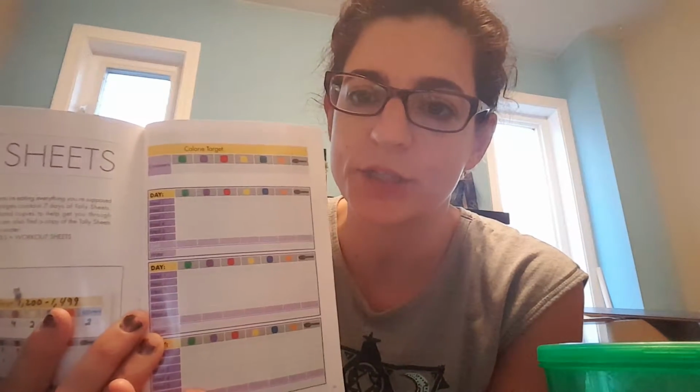They give you these that you can photocopy, but there is actually an app on your app store. It's called the 21 Day Fix Tracker app. It's free, and it makes it so much easier to track your day. So in the morning, you can track your breakfast. When you first log in, you put how many containers you're allowed a day. From there, you take your containers.